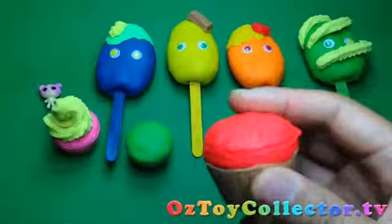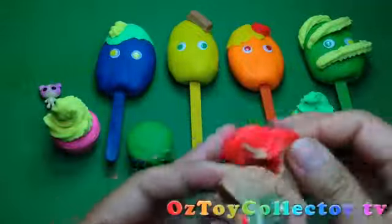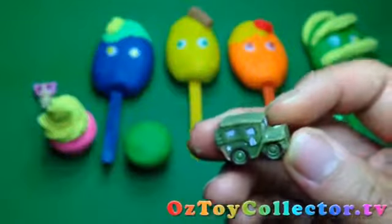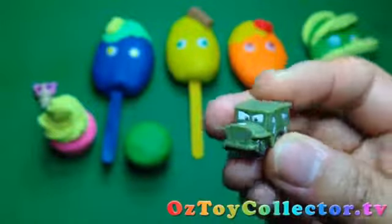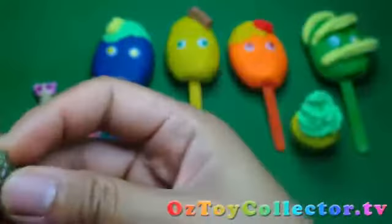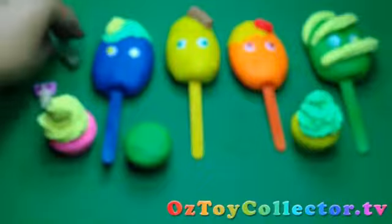Let's open the red cupcake. La la la la la. It's Miles Axelrod from Cars. Cute.